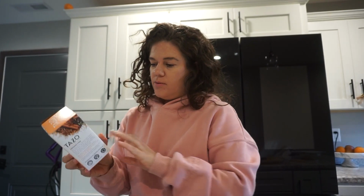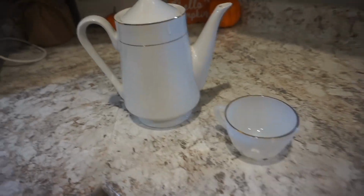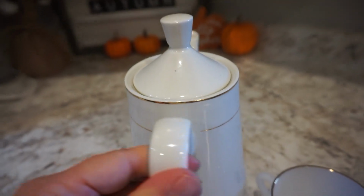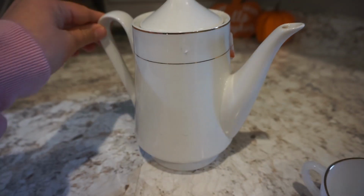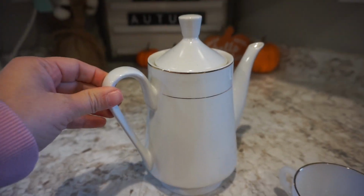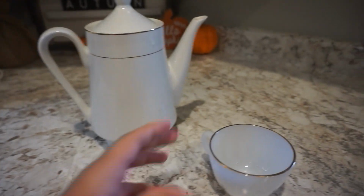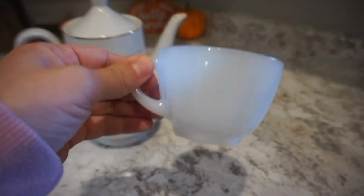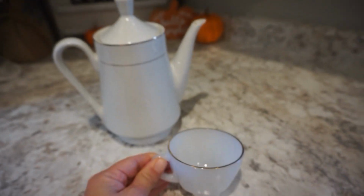Okay, so anyways, this is organic chai tea. I went to the thrift store and I found this adorable, look how cute it is. It's a cute little teapot. So I'm gonna let it sit in there for about 5 minutes, and along with the pot I got these matching glasses. They're just so dang cute.